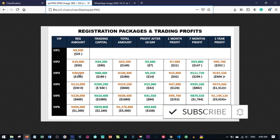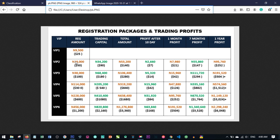So when you join with VIP 2, you pay a registration fee for owning your shop. This shop is yours for life, and you can always withdraw your capital and put it back to start trading again. So you pay this one-time registration fee, and then this is your trading capital. The registration fee plus the trading capital gives you the total amount you will be paying to the platform, which in this case, if you are joining with VIP 2, is 53,200 naira, which is $140. This is given to the platform as your registration fee, and this is the amount you'll be trading with.